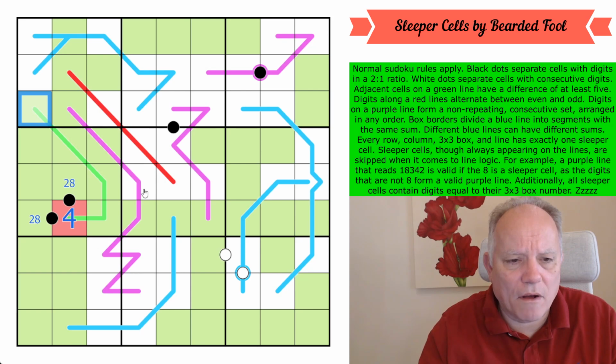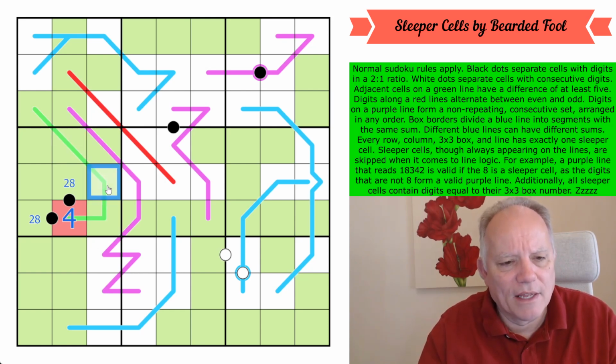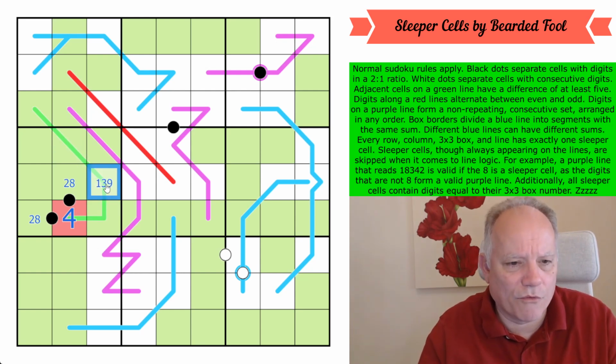So, where are we now? On this line in this box. Well, the trouble is we don't know anything about high and low. We just ignore that 4 completely. This could be low or high. The 2 low digits remaining are 1 and 3, which could be there and there. This would then have to be a 9. Otherwise, these are high digits, and this is 1 or 3. So this is 9, 1 or 3.